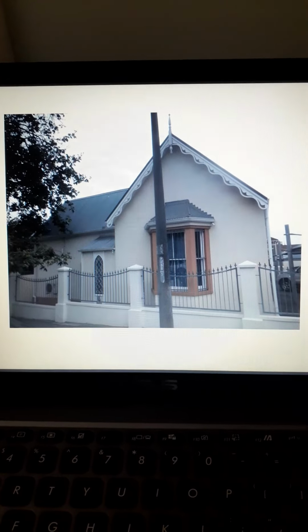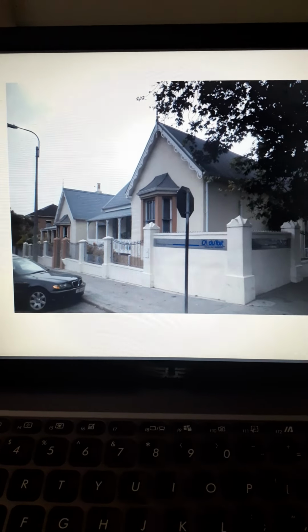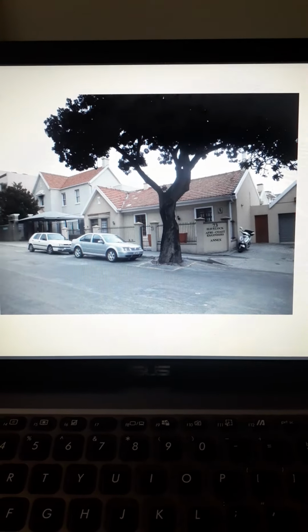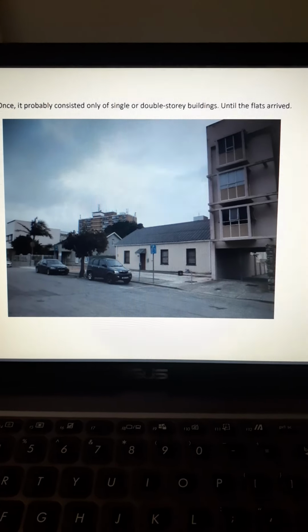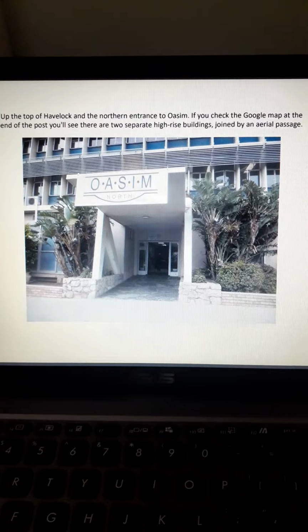What would you call it? I did it in woodwork where you use a special little saw to cut these shapes. Still in Havelock. So another lonely single-story building there. And this is North Oasis.